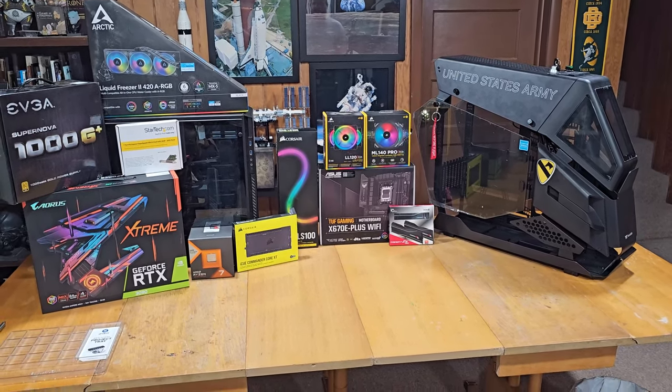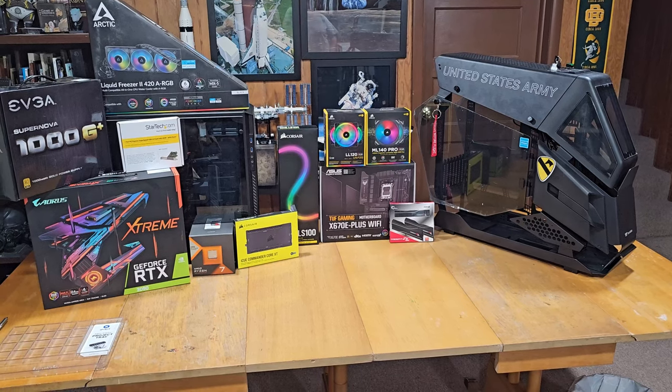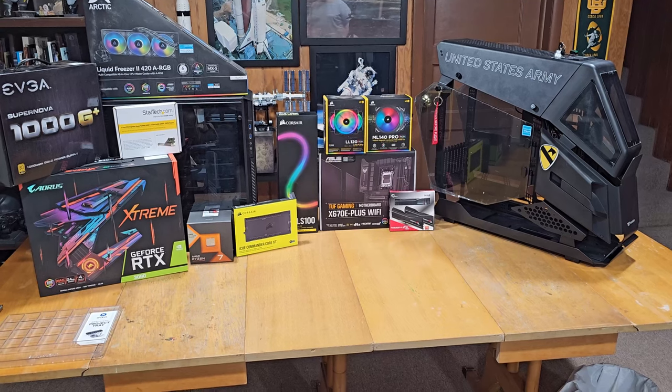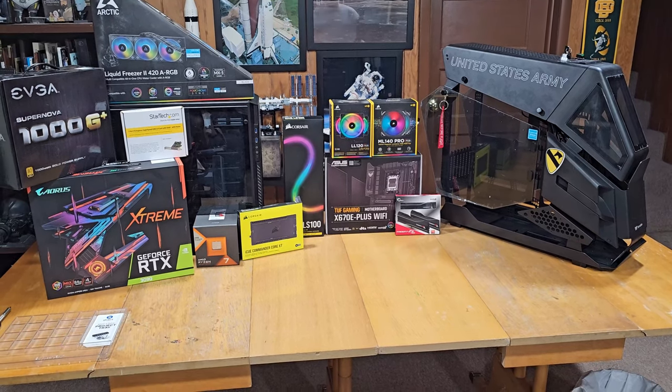So anyway, this is for my brother, Phil. This is his new custom build. He decided to do the Ryzen 7800X3D roughly around the same time I did, so that's the main impetus behind this. We're trying to get more CPU performance.